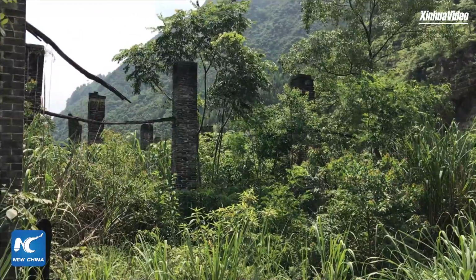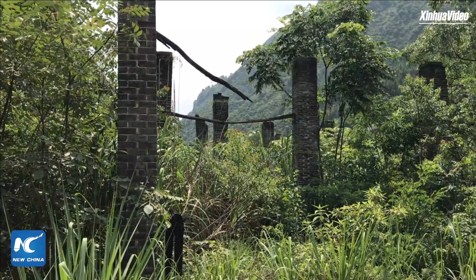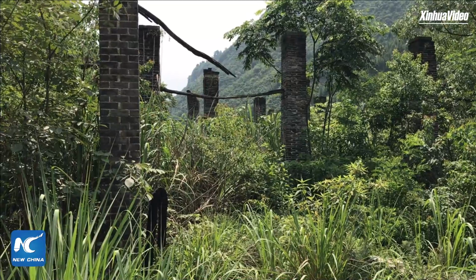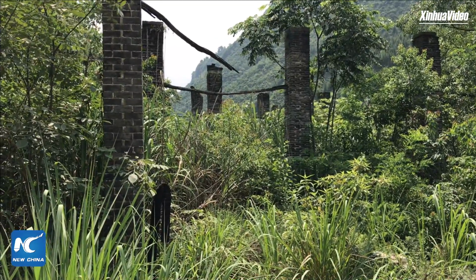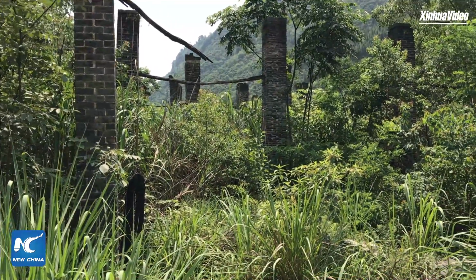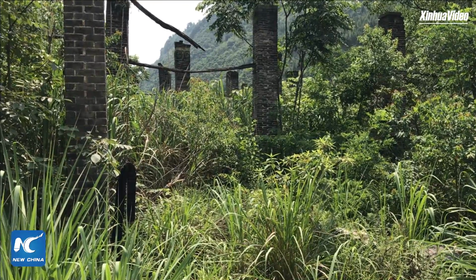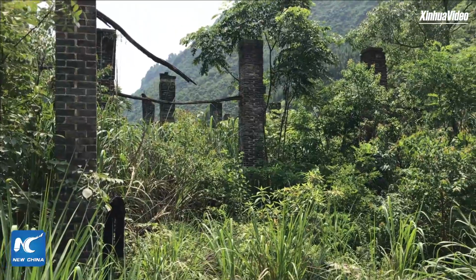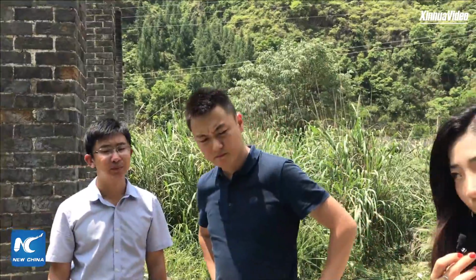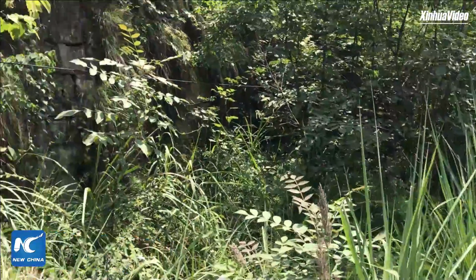And now you can see that there are plants like grass and trees growing in this site, but still it is worthy to look around. And as you are seeing the marvelous views of these ruins of the salt producing site, there is some more information I'd like to tell, because we are standing at the ruins of the salt producing site.